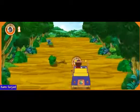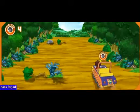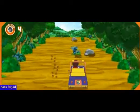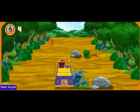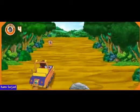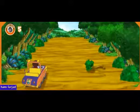Woohoo! Great! A speed boost. Muy bien, yeah! Woohoo! Good work!